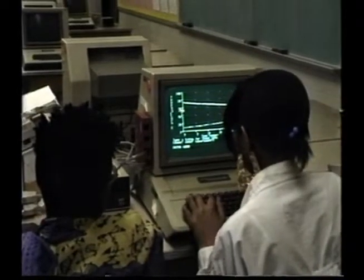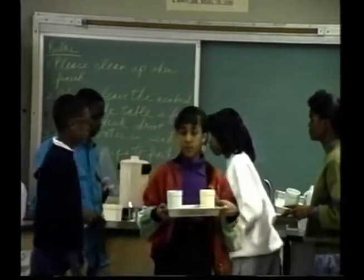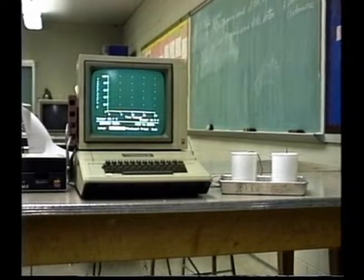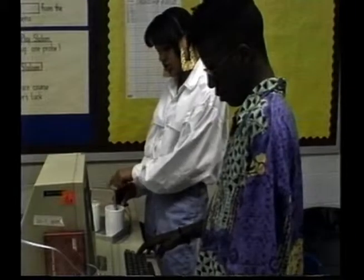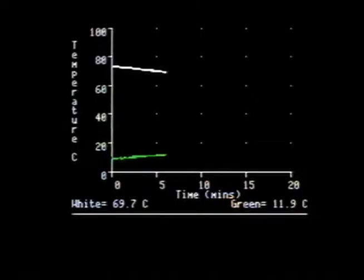One concept being studied is heat conduction. The experiment involves filling two cups with water, one with hot water and one with cold. Probes connected to the computer are inserted in the cups. The cups are connected by a metal bar. The computer then graphs the change in temperature of the two cups.